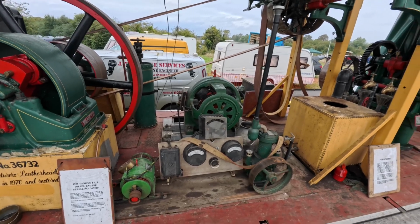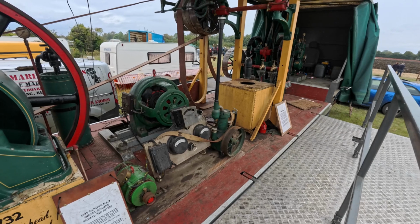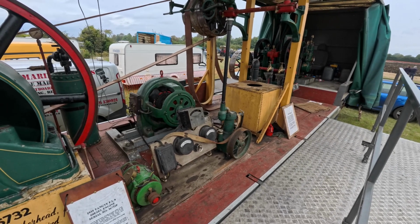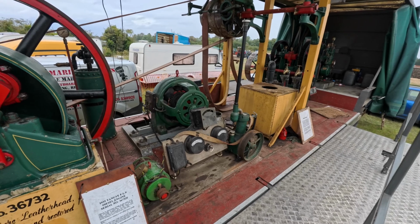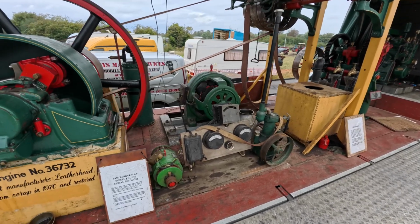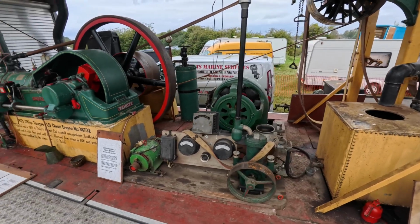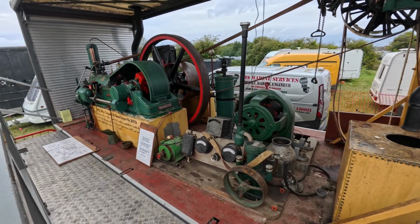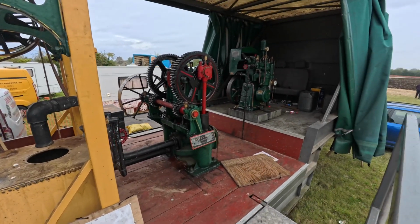Because remember, back in the day when these big houses were built, they were built in the middle of nowhere, and we didn't have the electric grid like we do now, so they produced their own electricity with sets just such as this. There's a compressor unit there, which I believe is driving the compressor for the milking machine.